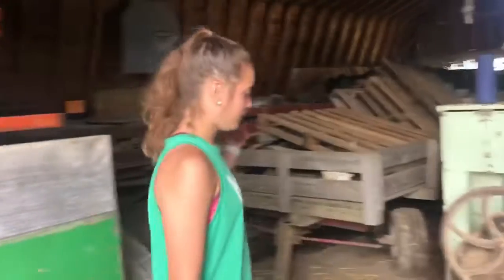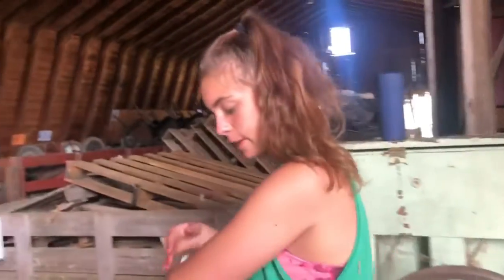The old upstairs barn. This lighting is really good. I know you guys were just thinking that. And I'm gonna show you a little bit around our barn before we start working. It's a little tour. So we got a bunch of wagons for loading the pumpkins in the fall.